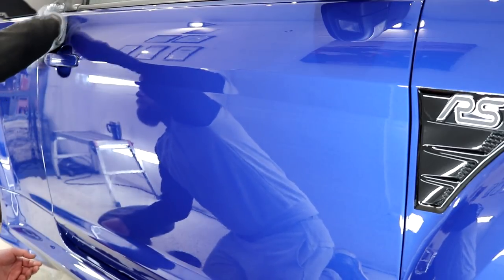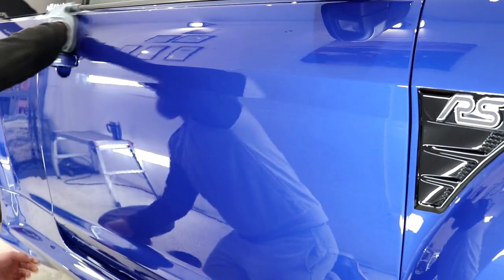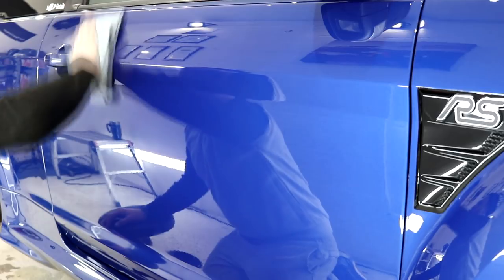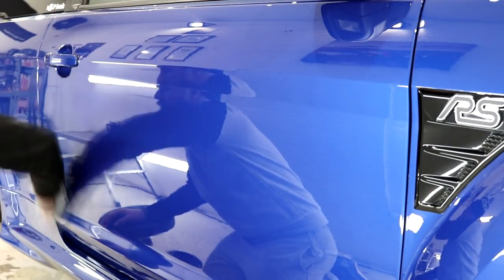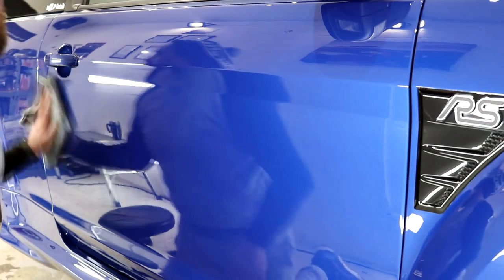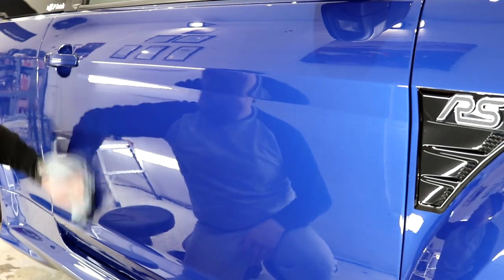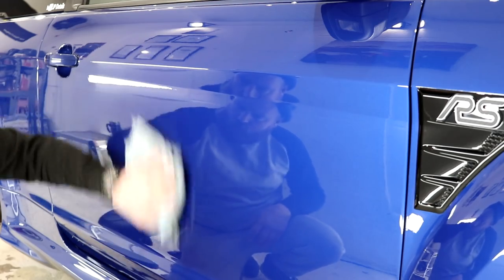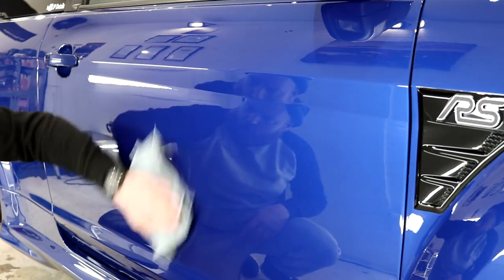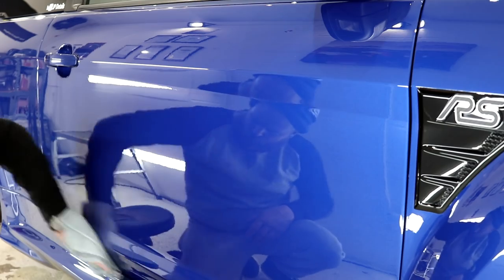If there is one bugbear with the training days that I hold, I'll tell people the exact same thing and even demonstrate the process first, and then the first thing that they do is start in the middle of the panel and then go straight to the edges. Lo and behold, there is now ceramic coating dripping into the gaps and crevices, and there's me like, you've just gone and done the one thing that I told you not to do.